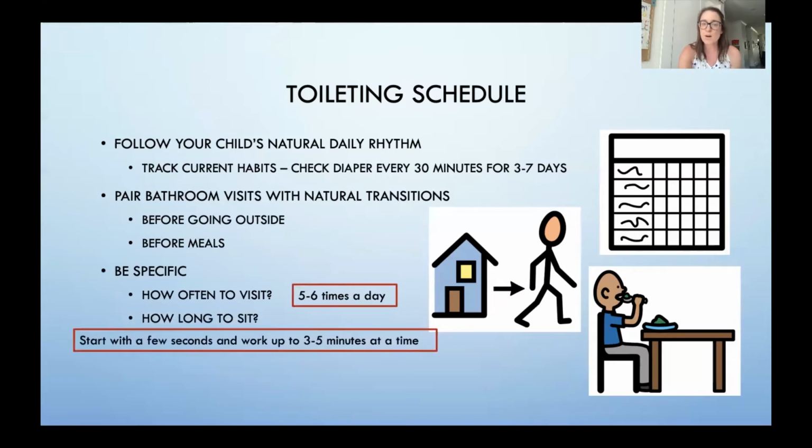How long should they sit for? Let's start with a few seconds, celebrate that success, and work our way up to 3 to 5 minutes at a time. Typically not too much longer unless they're actually voiding or having a bowel movement or something that is taking a bit longer than that. We don't want to negatively impact any muscle integrity there by sitting too long. Remember, any type of sitting at the beginning of this is a success, so let's celebrate that.